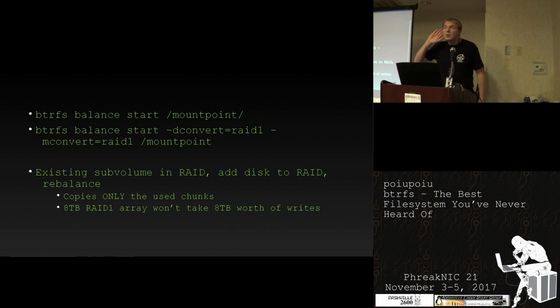I'm sorry. Your state will be degraded. Yeah. And so it just sits there. The big thing is, it'll have to read and write 8 terabytes across all your drives. So you're sitting there like, oh, come on.